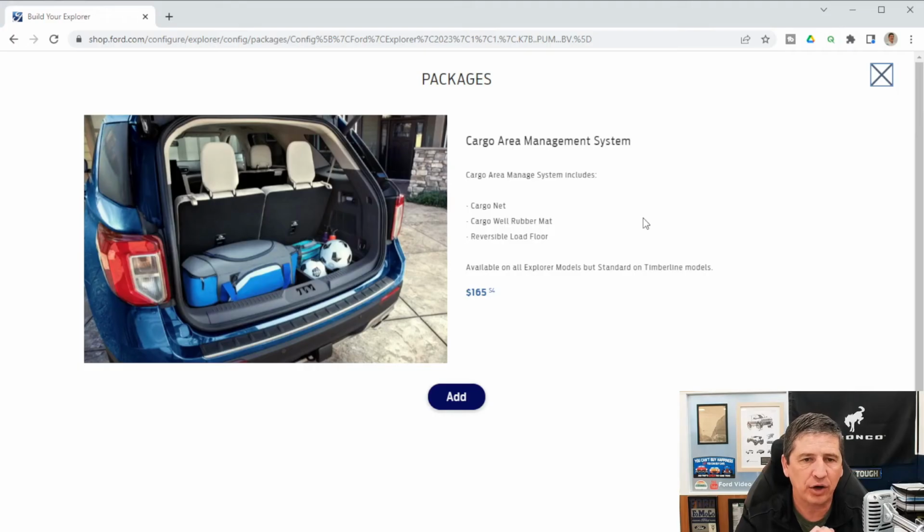Now let's talk about the cargo area management system. Now this one is available on all Explorer models, but it's standard on the Timberline model. So this package here is going to include the cargo netting. So we really don't see an image of that.